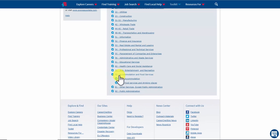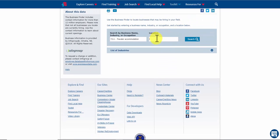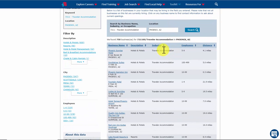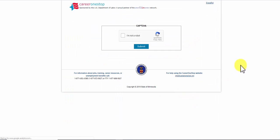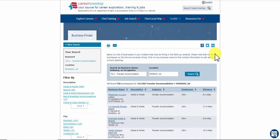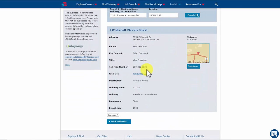Let's look at accommodations. Accommodations, a lot of hotels in the area, rooming and boarding houses, traveler accommodations. If we had traveler accommodations, we type in Phoenix. And what you're going to do is, again, look for the bigger employers, and you will recognize some of the companies. JW Marriott, we'll click on it, look at their website.